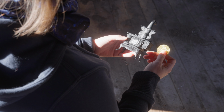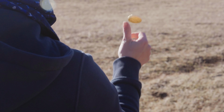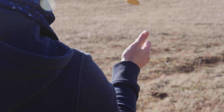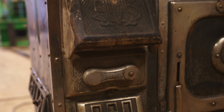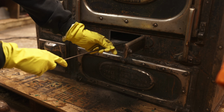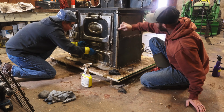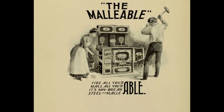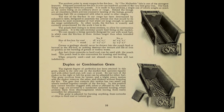Let's buy one the way a pioneer would have, back when this house was new. Back in the day, 1 ounce of gold could buy you a brand new cookstove. We paid the same, one gold coin for this one. And that may seem like a crazy trade, but to find what we've been looking for, an early 1900s cookstove in our remote part of Montana, well, we were willing to get creative.